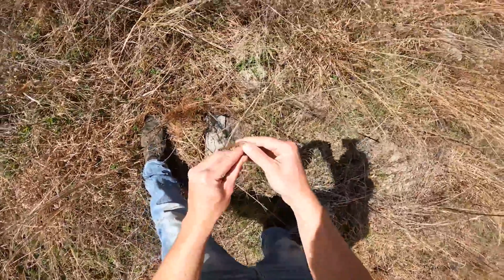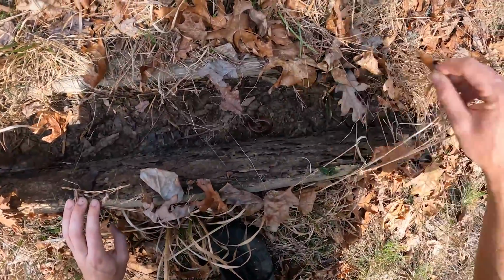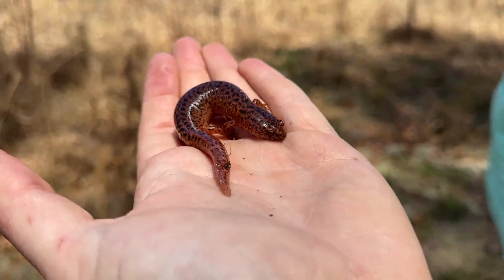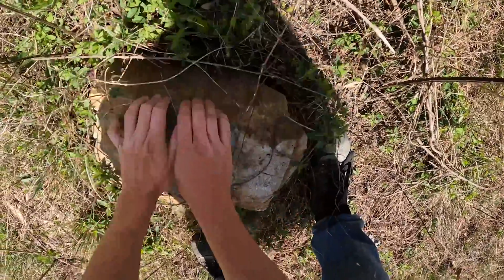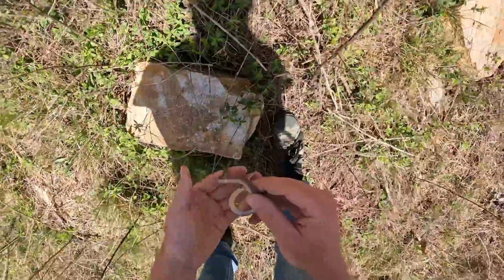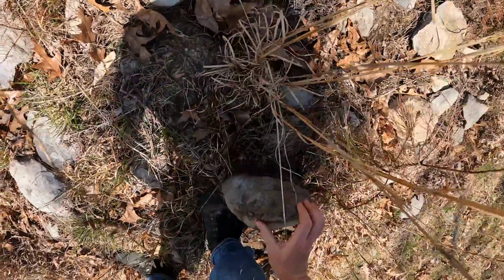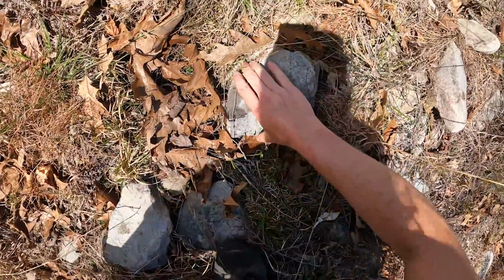Tantilla. Another one. A Rupert. Oh, that's a nice one. Look at that. All right, well, he's definitely quite a bit more colorful than the first one. We'll put him back. Giant Tantilla. Might be the biggest one yet. In shed. There's a shed of some kind.